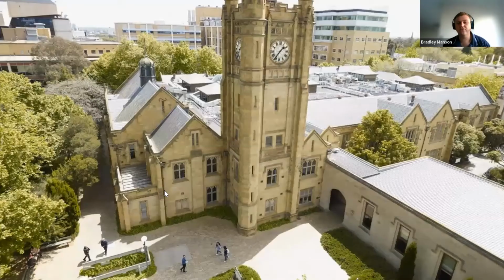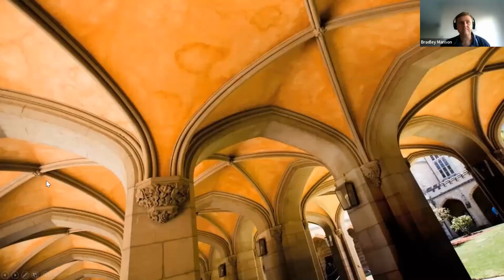And then that leads us onto our clock tower. Every good university has its own clock tower. This is the University of Melbourne's one. This is a good photo to see the old traditional buildings. And in the back, you've got the more contemporary facilities as well with the science area back there. And just some more photos of the campus.